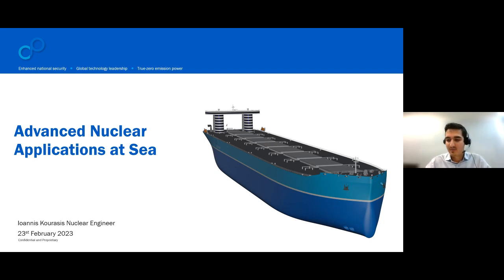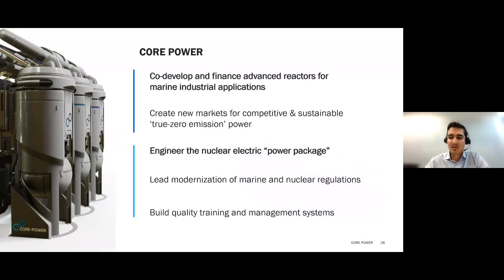So first, if we move on to the next slide, I'm going to quickly introduce our company in case you're not familiar with it. So the company basically co-develops and finances advanced reactors, specifically to be used in the future for marine applications. At the same time, of course, we are engineering and designing these solutions. To do all that, we are partnered with nuclear developing companies like TerraPower in the US and nuclear operators like Southern Company.